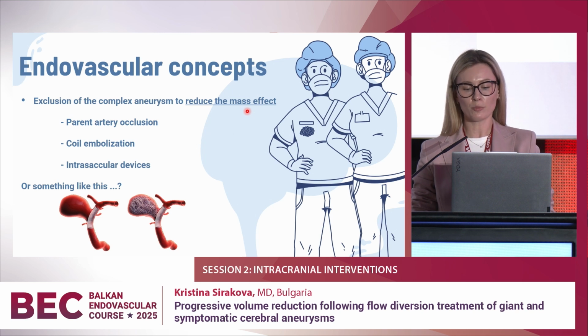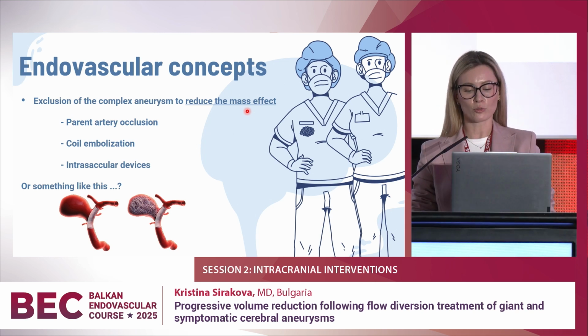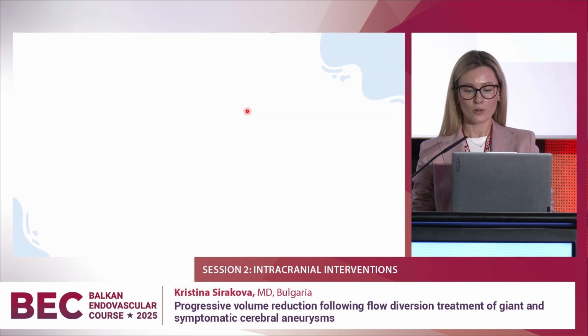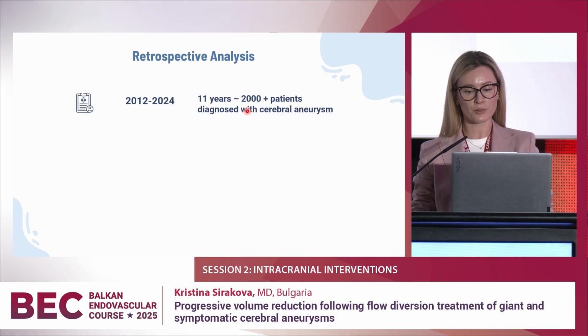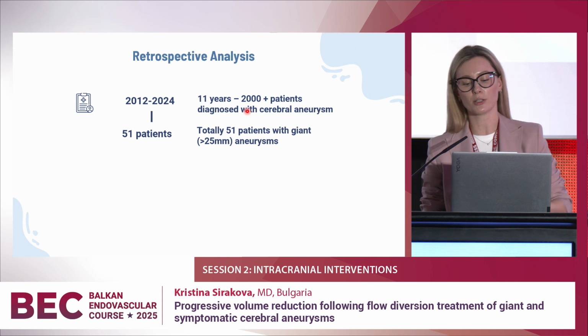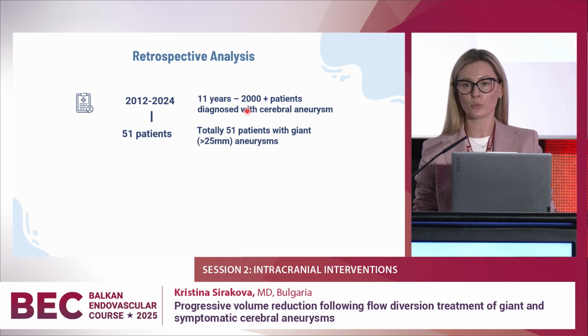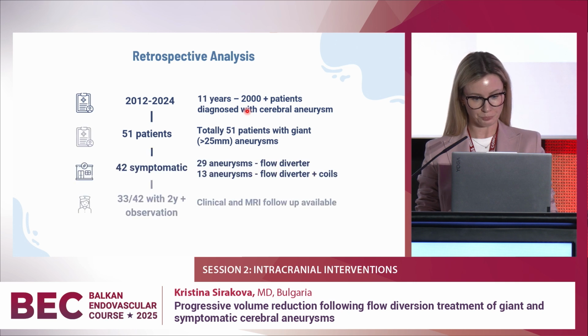The technical improvements that we have witnessed in the endovascular field over the course of the last decade have made this approach considerably appropriate to deal with the challenges of giant cerebral aneurysms. For the sake of the presentation, we have conducted a retrospective analysis in which we identified 51 patients with symptomatic giant aneurysms that underwent endovascular treatment with a flow diverter stent.